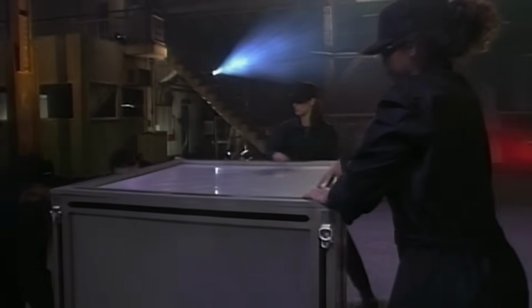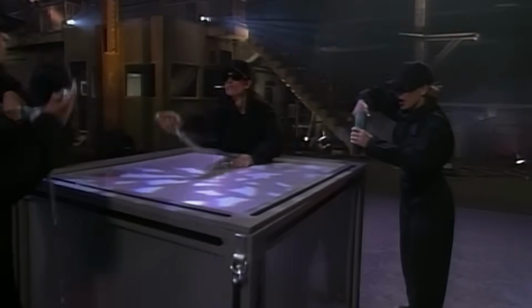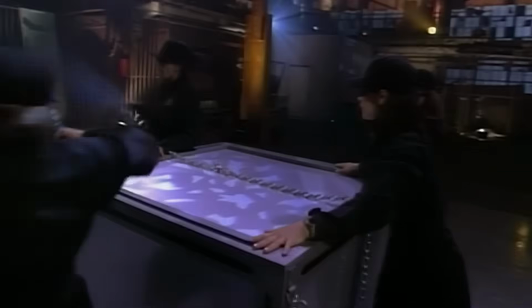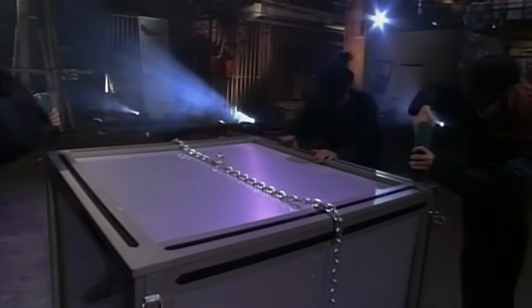Then the magician is loaded into a large box. As he struggles with the straitjacket, the lid is put into place. Now his assistants chain it down and drill it shut. The box is rigged with explosives. He has less than a minute to get out.